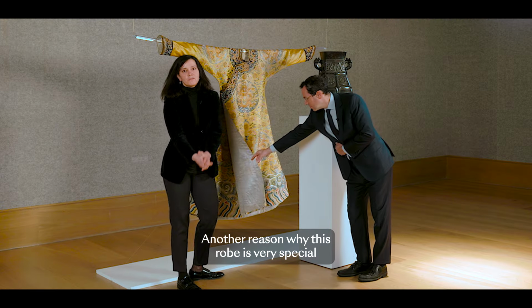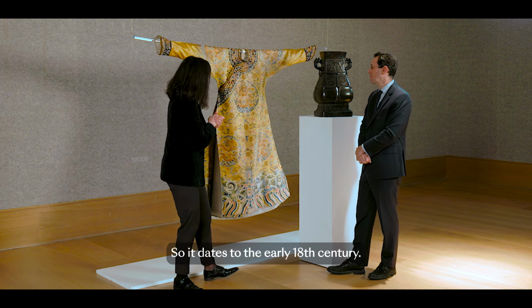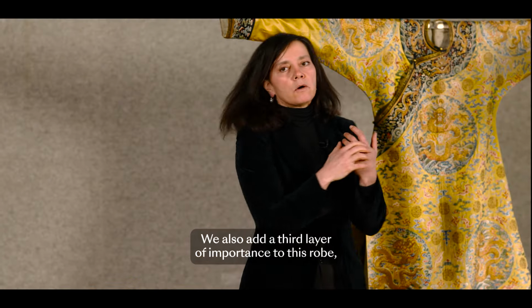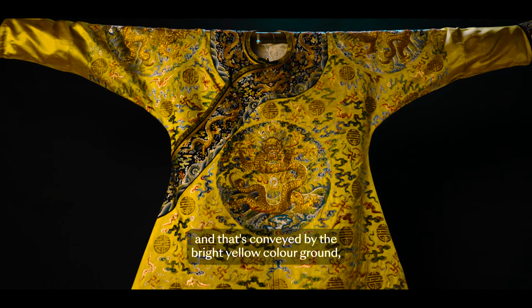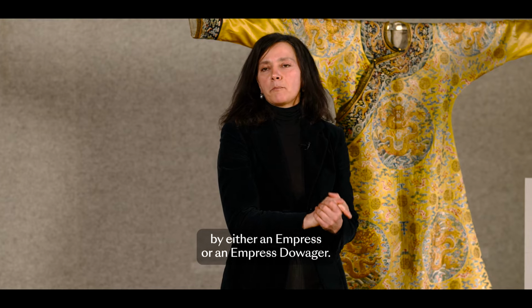Another reason why this robe is very special is because of the very early date. So it dates to the early 18th century. We know this by looking at the decoration, by looking at the embroidery, by looking at the style. We also add a third layer of importance to this robe, and that's conveyed by the bright yellow color ground, which is an indicator that the robe would have been worn by either an empress or an empress dowager.